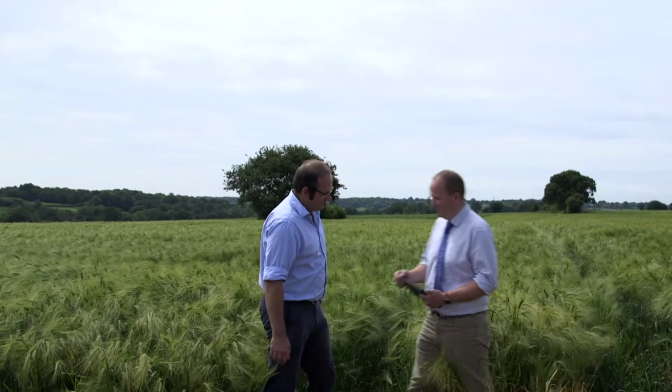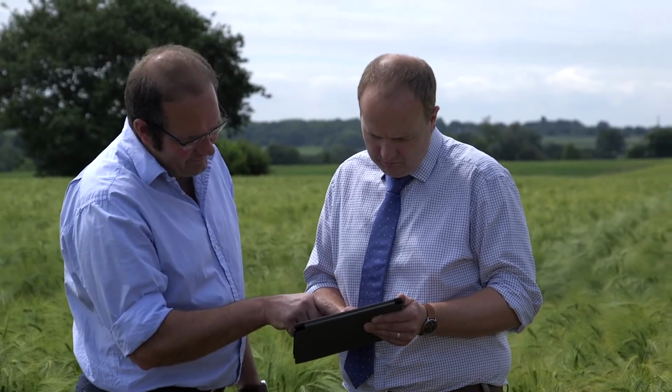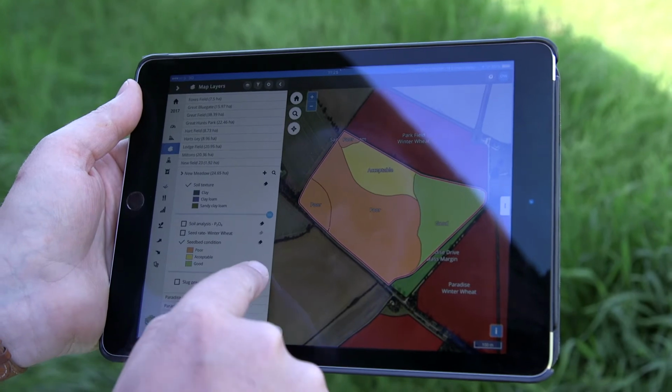We think that will probably be Omnia. We think we can use Omnia to start to take some of these different sensing data or information from the satellites and put those together in Omnia to really start to derive some management decisions for that field.